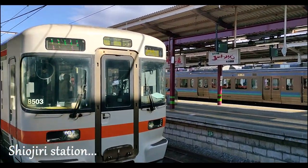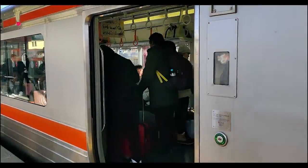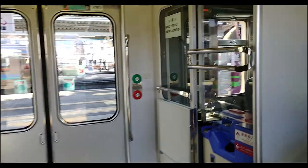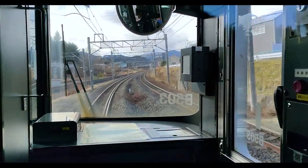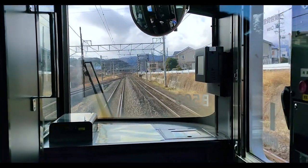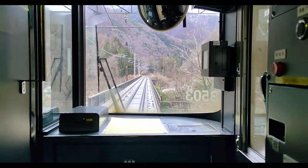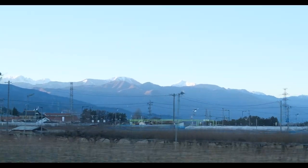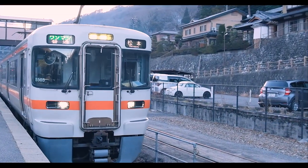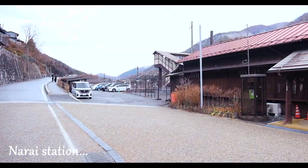After boarding the Argy train from Tokyo, we are heading for Narai Station via Shojiri. A quick tip for the fellow travelers: from Shojiri to Narai, you cannot use your passport or Suica cards. You will be needing physical tickets. So plan your journey in advance for a smooth journey. The journey to Narai was as exciting as the destination itself.